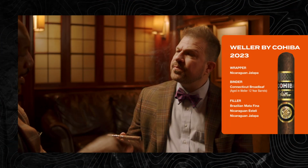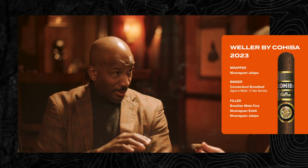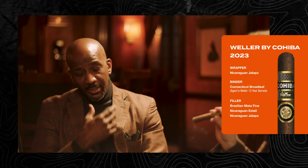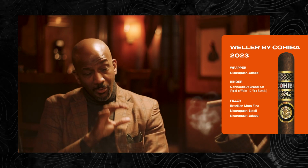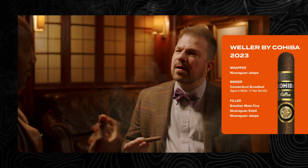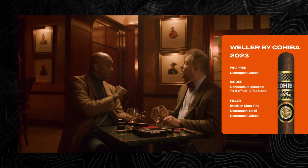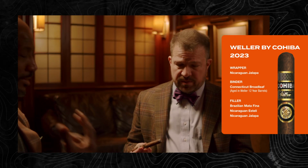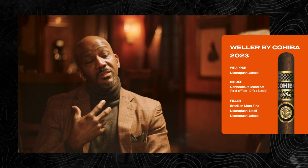Wow. The binder on the cigar, which is a Connecticut broadleaf binder, is actually aged in a Weller 12-year barrel. It was an interesting process to determine which component of the cigar was going to carry over the spirit of Weller into the cigar. So basically, every component was aging separately in different barrels: the wrapper, different components of the filler, and so forth. You tried it all to see which would work. We tried to see which one would give us the essence.